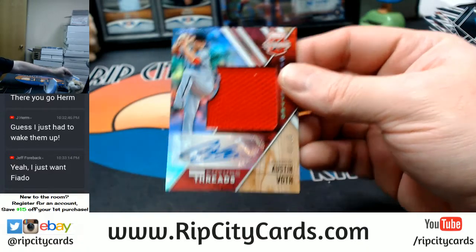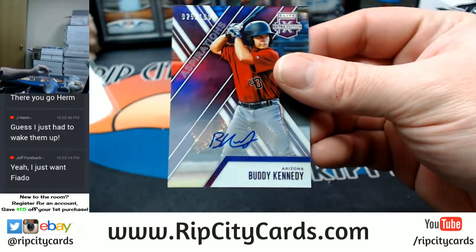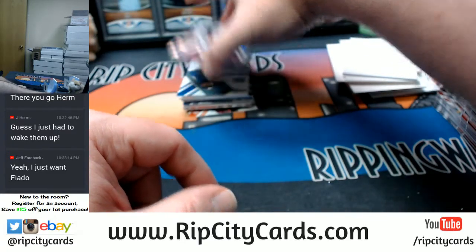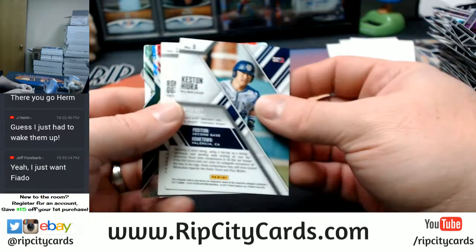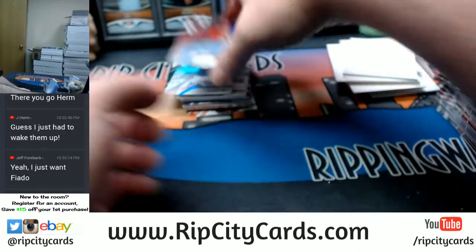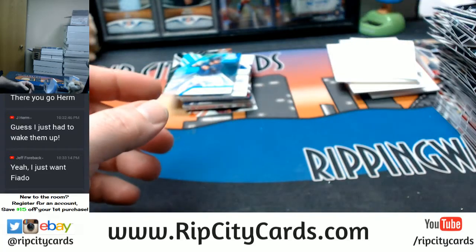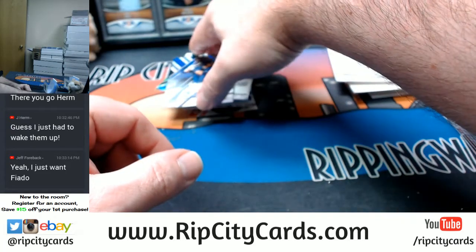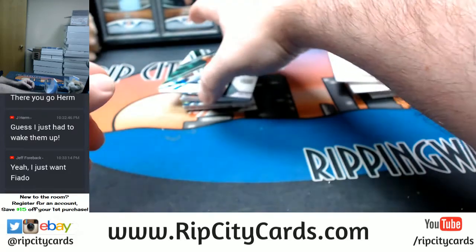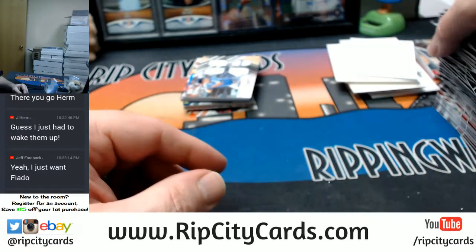Austin Voth to 35 for the Nationals. Buddy Kennedy, Arizona Diamondbacks autograph. All right, there's Baez. I think I've gotten too many here. Cleveland Indians, Shed Long. Sounds like a very nice kung fu name. If you needed one, Shed Long. Blake Hunt, Padres. Buddy Kennedy, a couple of high numbers.